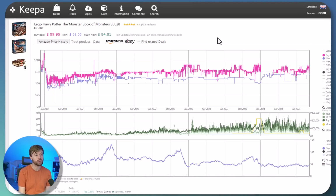And sure, we do have periods of time where this jumps in price. You can actually see it every Q4, every Christmas season. We do see this set jumping in price. We see throughout 2022, it was around 75 bucks. And then in Q4, it jumped up to 90. In 2023, it was around 70 bucks. In Q4, it jumped up to 87. And again, this year, it's been fluctuating between around $80 and $90. Right now, though, it is at 90. So Monster Book of Monsters, a phenomenal gift with purchase in terms of the value.